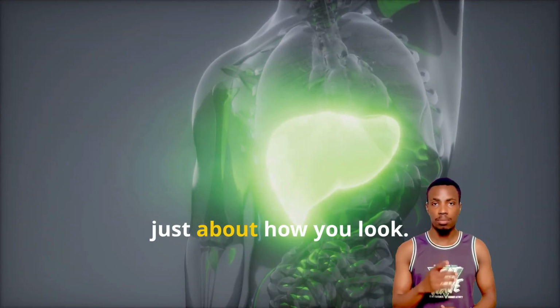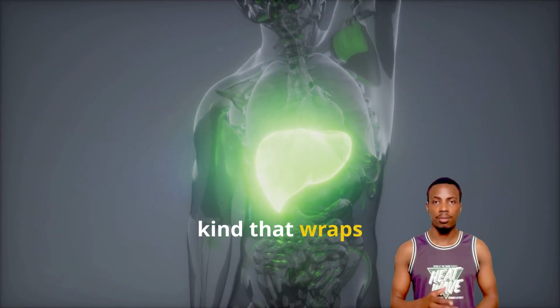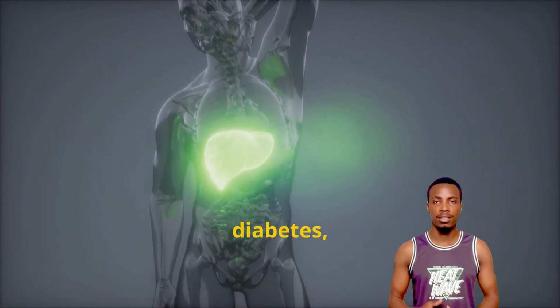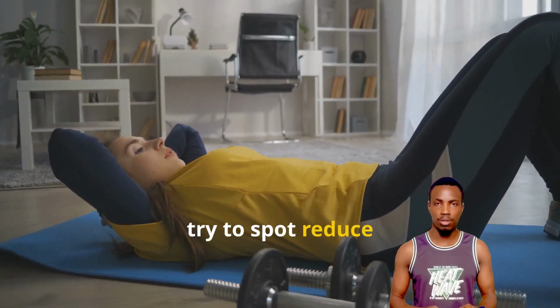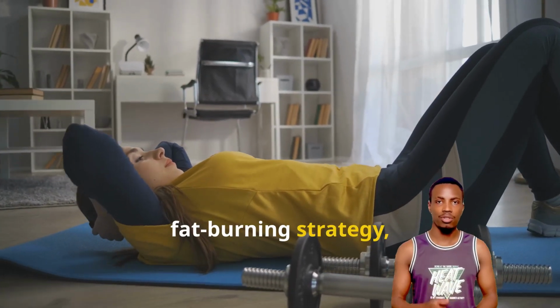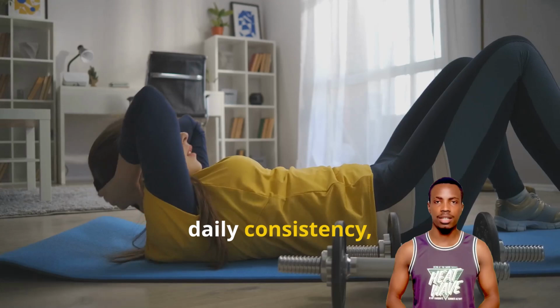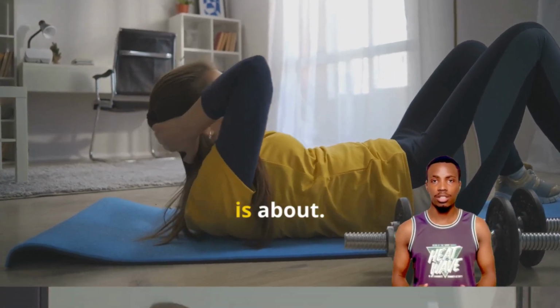Belly fat isn't just about how you look, it's about your health. Visceral fat, the kind that wraps around your organs, increases the risk of heart disease, diabetes, and inflammation. But here's the kicker. Most people try to spot reduce fat and fail. The secret? You need a full-body fat-burning strategy with focus on hormonal control, daily consistency, and targeted core movements. And that's exactly what this challenge is about.